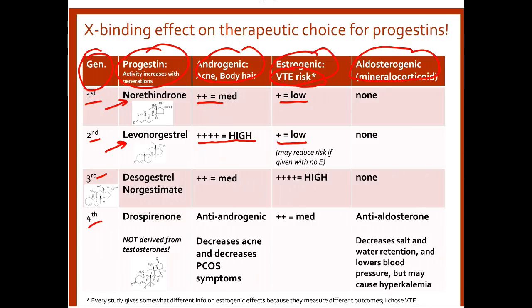And if you remember, I said that estrogens have a higher risk for proclotting. Progestins do alone usually, but in combination, they have quite a bit more. Levonorgestrel may be the only progestin that may decrease clotting risk if given alone. But if given in combination with an estrogen, you still have clotting risk. The third generation, desogestrel and norgestimate, have a moderate androgenicity because they tried to decrease that, but they went very high on the estrogenicity, and so now those are going to have the highest clotting risk of all.